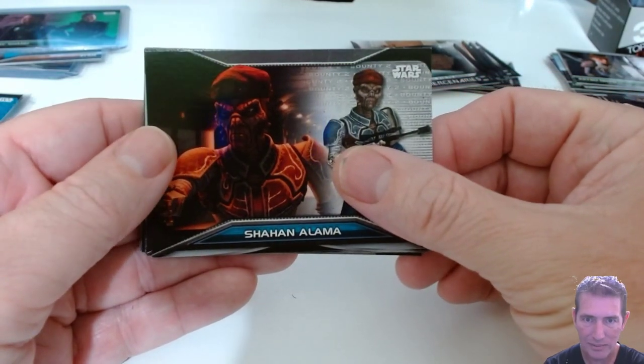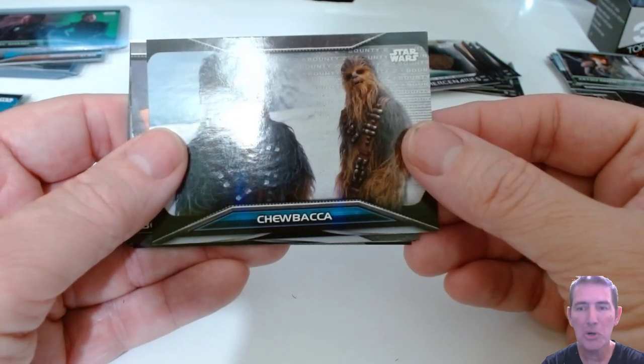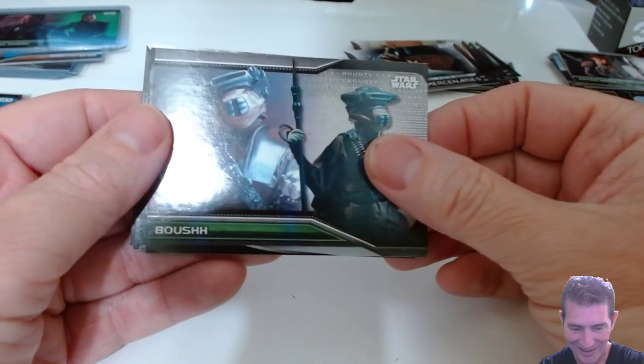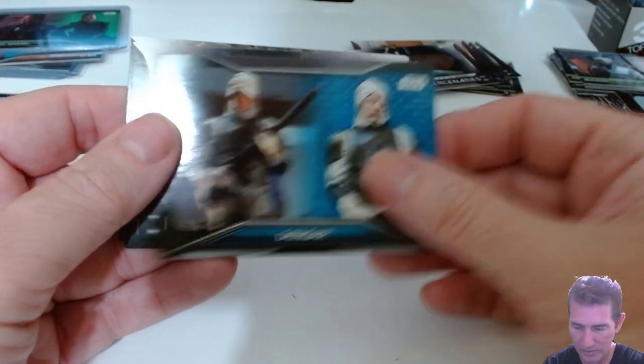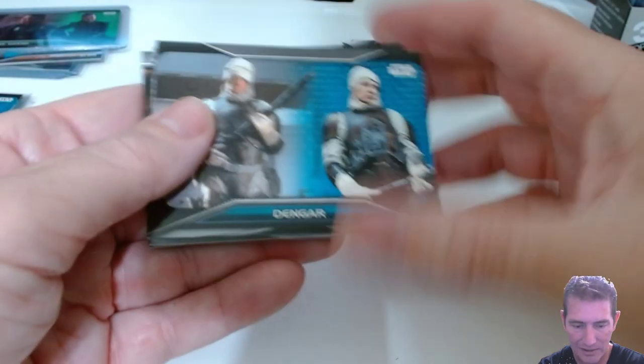Bounty 2. Good artwork there. Chewie! That was pretty weak. Sorry. Bounty 1. Class 2 blue. Sweet! Alright, let's see what we got here.